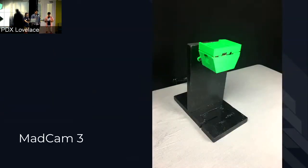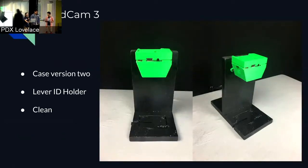So after those changes, we have the MadCam 3, which is really similar to the MadCam 2. There's not many major changes. It's smaller, so it's a more compact design. It has the case from version 2, and it has the lever ID holder. Basically, we took the stuff from the second one and made it into a clean, nice prototype.